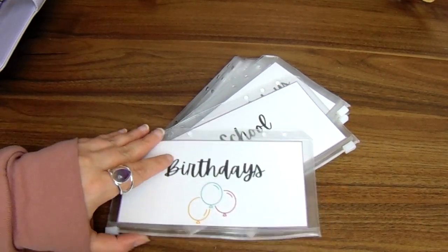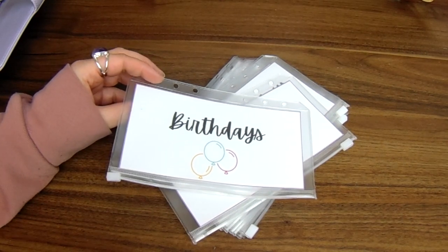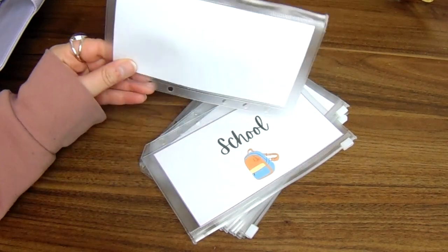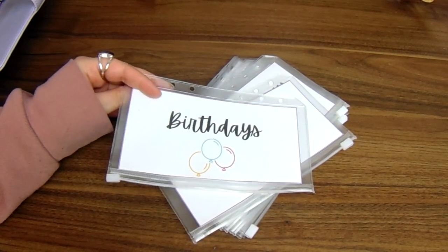Next one is birthdays, and there's nothing in this. I knew there wasn't. We had a family birthday last month and we've not got any now for a couple of months, so it gives me a chance hopefully to get some money to put in the birthdays one.